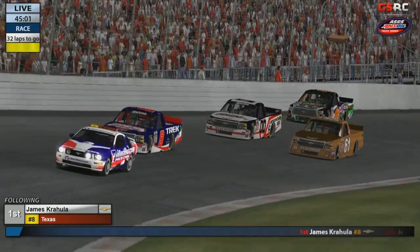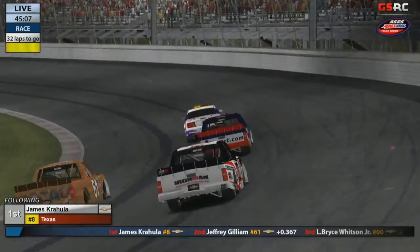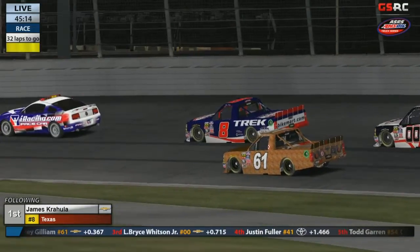And once again, Tanner Sharp has retired from the race, which surprises me a little bit, Ayrton, because he really didn't get a heck of a lot of damage in that last wreck. But once again, Tanner Sharp having a solid run, just won't be able to close the deal.